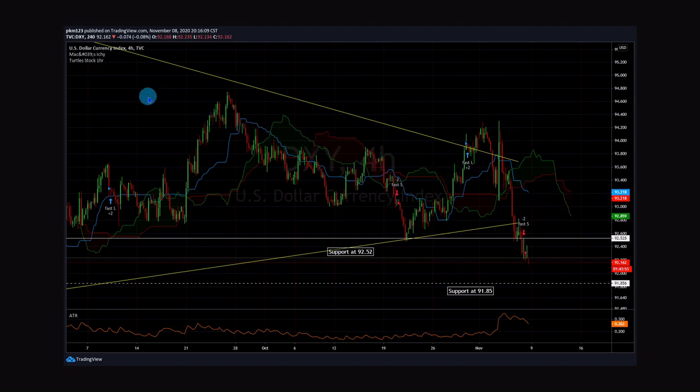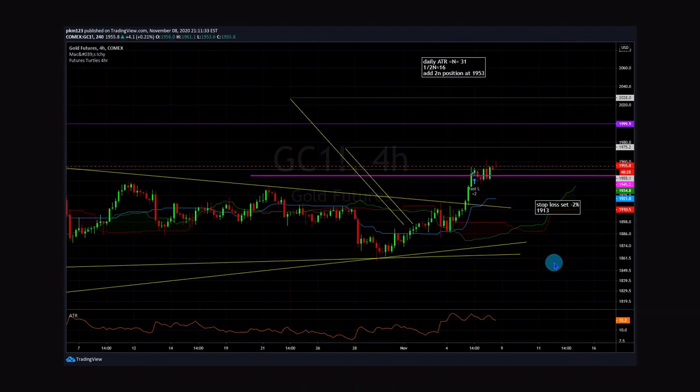As you can see here, we have the dollar index, DXY, and the dollar continues to show weakness against the basket of currencies. As the dollar continues to show weakness, the precious metals are responding appropriately. This is gold. Gold futures moved up this evening.